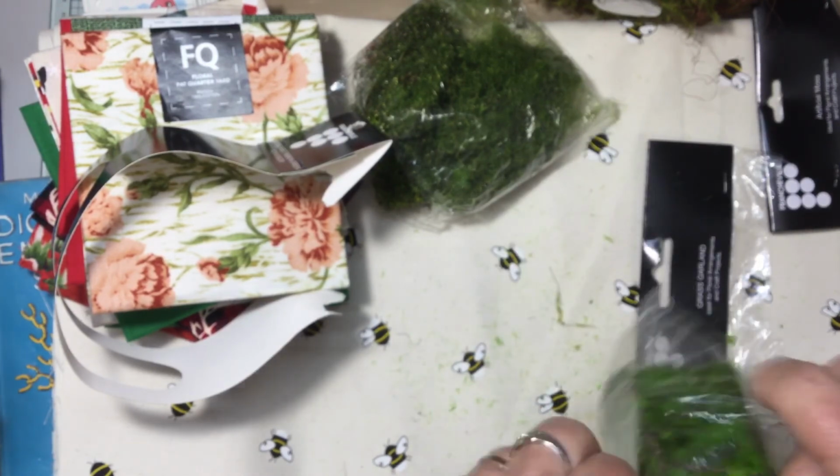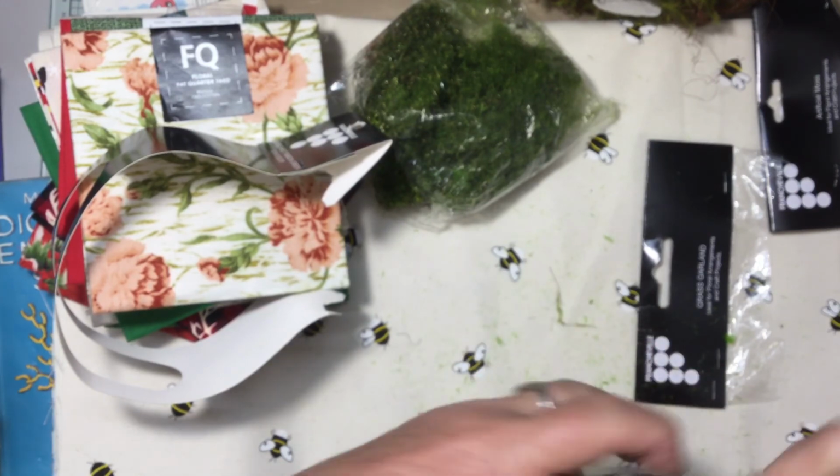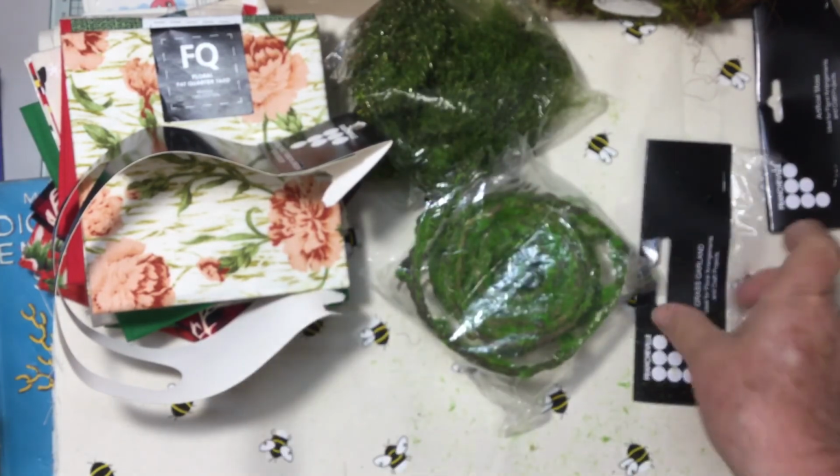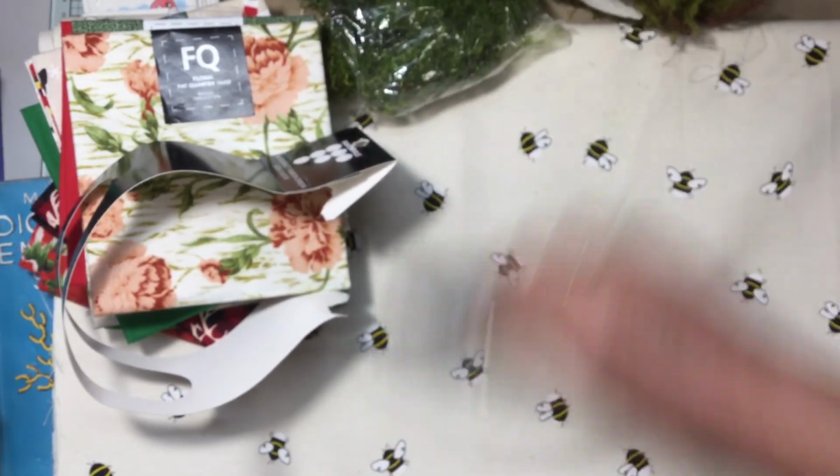So now, after that little haul, I think I've done my dash for a while, so I better behave myself for a while. I keep saying that, and then I just misbehave and go to another shop.